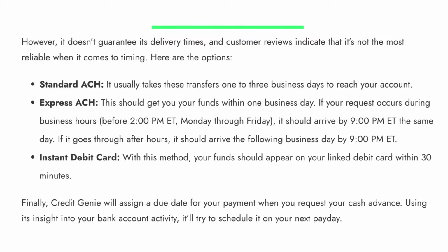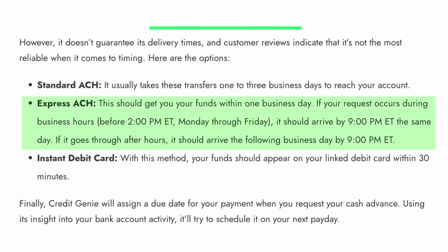So the delivery times are actually not guaranteed. They have a standard ACH, which will get the money to your account within 3 business days. They have an express ACH, which is supposed to give you the money by 9 p.m. of that day. However, there's a caveat because if you take out a cash advance with the express option after 2 p.m. Eastern time, it's going to postpone your money by a day. So it'll get into your account by 9 p.m. the next day, Eastern time. That's also for business hours Monday through Friday, so it doesn't say that weekends are included.